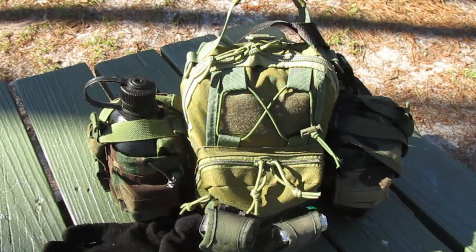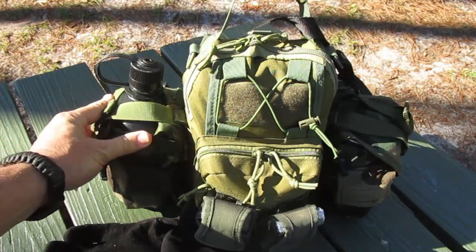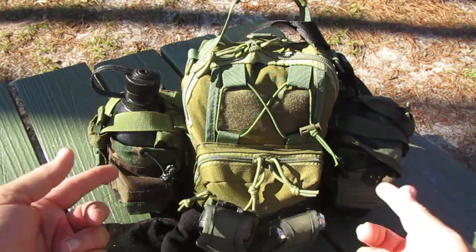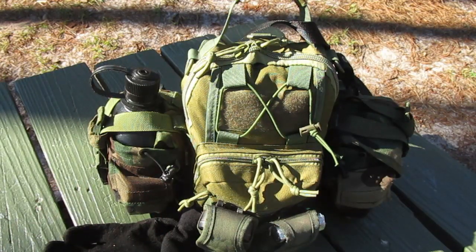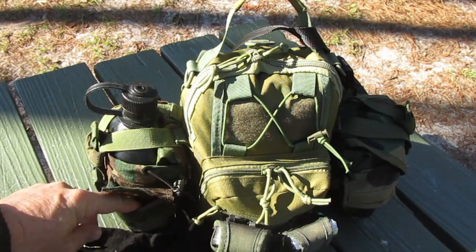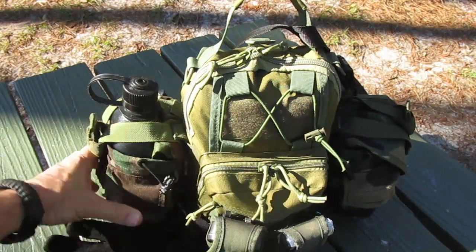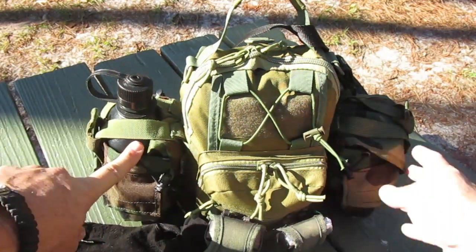Okay, here we go with our lightweight pack. What I did is I took my little sling bag and put two Molle canteen pouches on the side, because it had Molle attachments on the side of it. So I've got a couple of pouches for stuff like knife sharpeners and stuff like that. There's some bandages. Here's a canteen. My stove is back here.